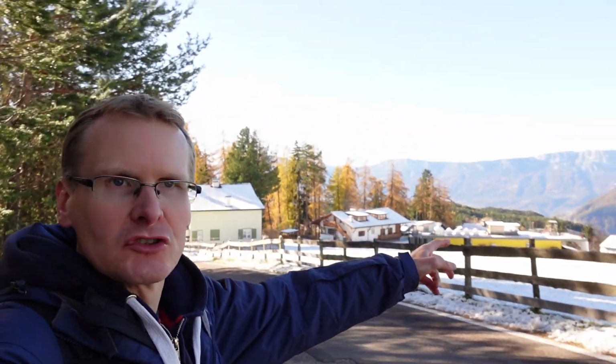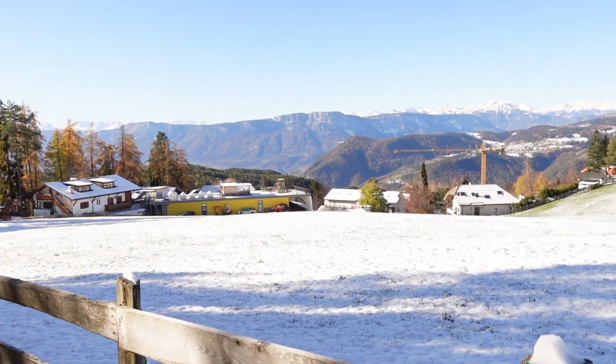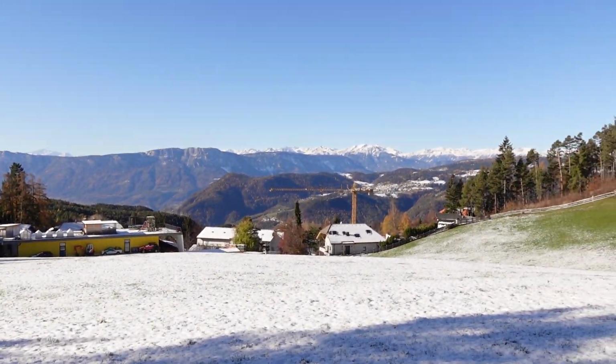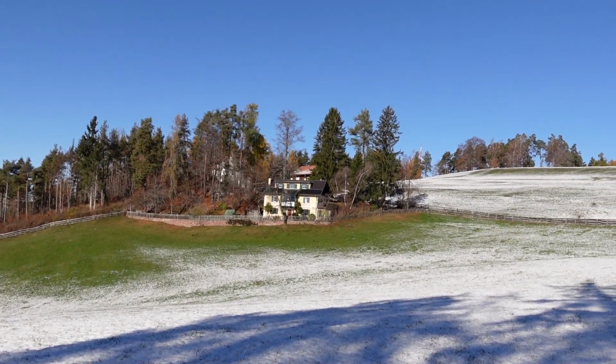Heading back now towards the cable car, keep seeing lots of things along route. Look at this lovely little bench on the roadside here. It is really quiet, and the views looking over here are just spectacular once again. Look at that, snow-peaked mountains and a little house with snowy fields all around it.